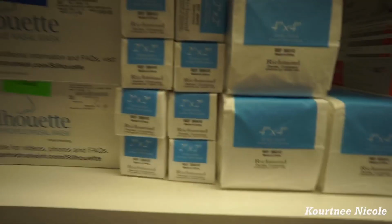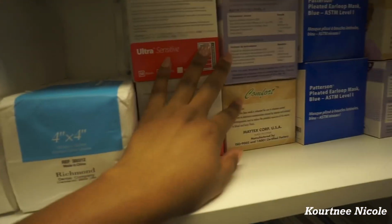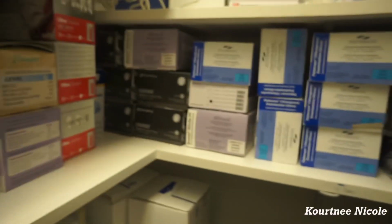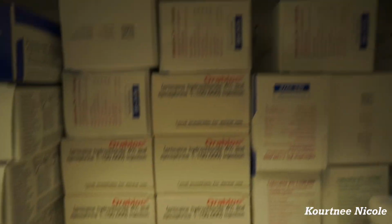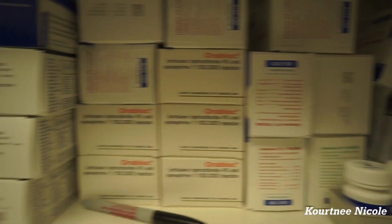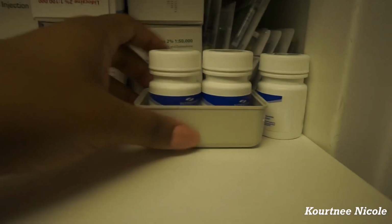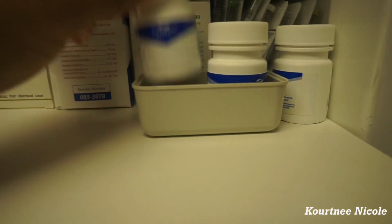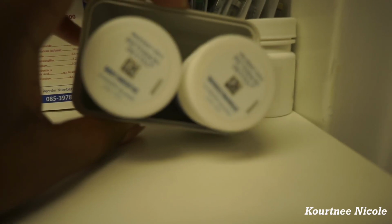So over here, we keep our 2x2s. Here is a bunch of masks. Here is a bunch of gloves. We have more in the back. And then right here is where we keep our anesthetic and our needles and some barrier tape. And then we have some topical right here. We have mint, mango, mint, and another mint. Right here we keep all of our lab cases.